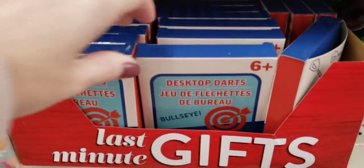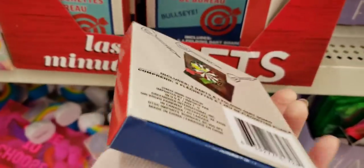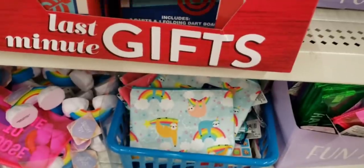Last minute gifts. They are starting to roll out more of their holiday games and toys. So this one's a dart one. I'm sure it's not really pointy, but I couldn't really tell. Not sure.